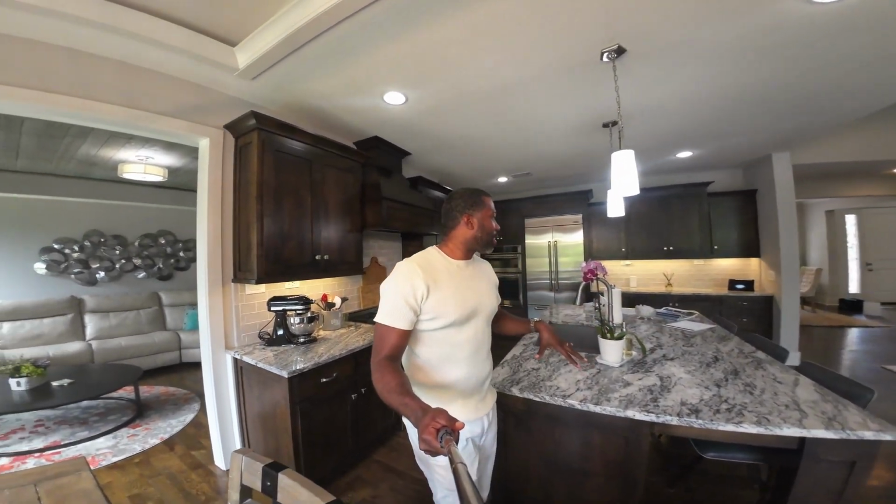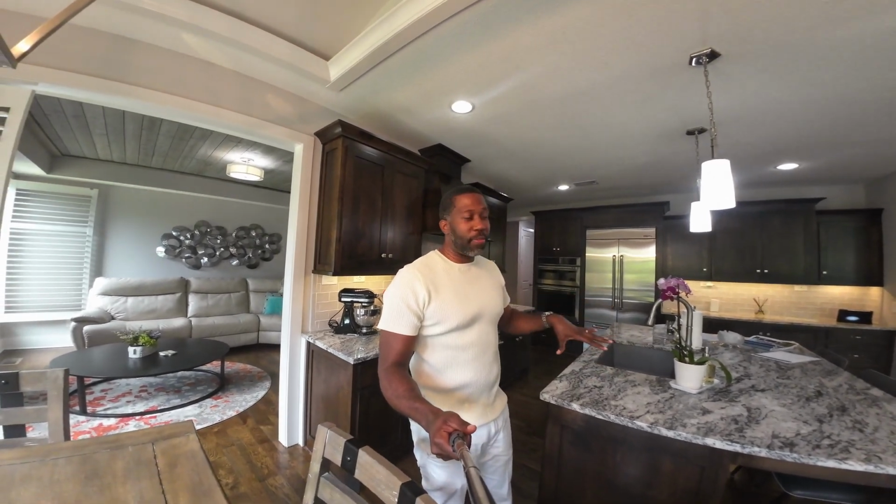Now they say a good primary bathroom sells houses, but another thing that sells houses is a kitchen. And this kitchen is definitely one to die for. I won't say die for, cook for, all right?